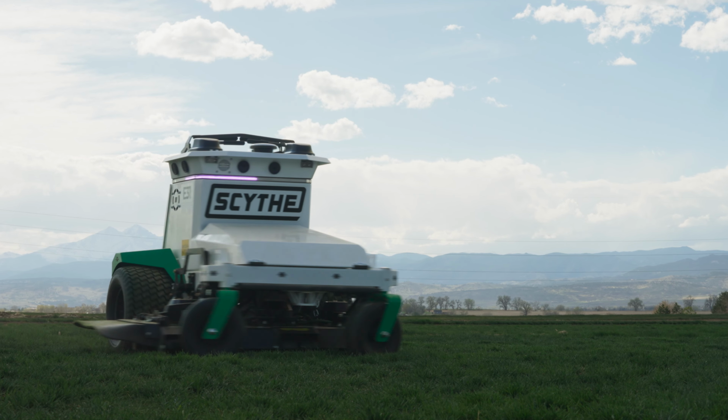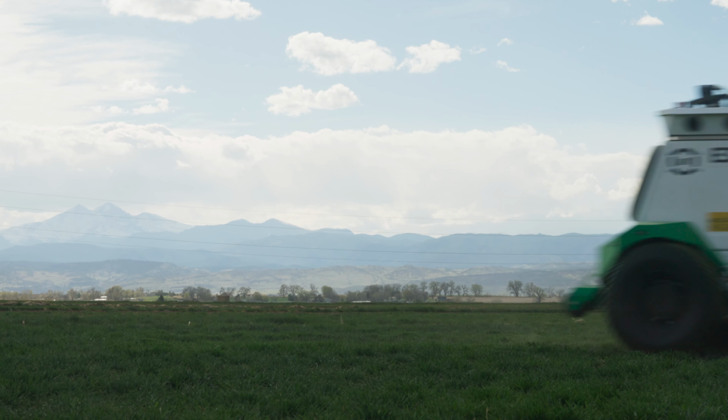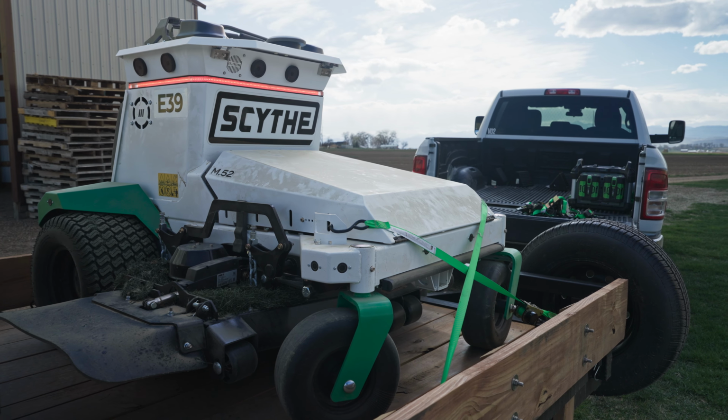The bots behind me have been running since 10 a.m. this morning and they're still going strong. So we're at 6+ hours today so far. I'm very proud of the team.